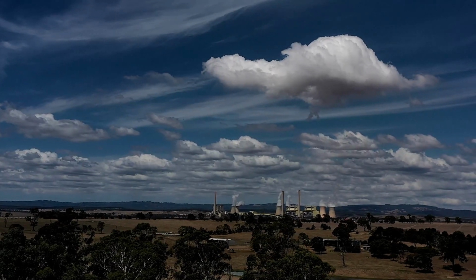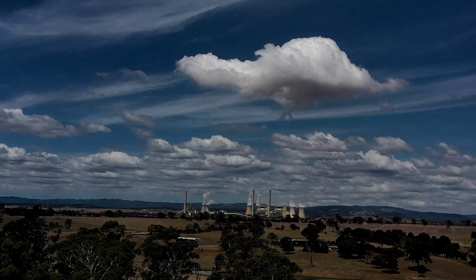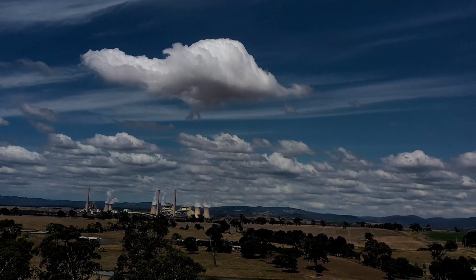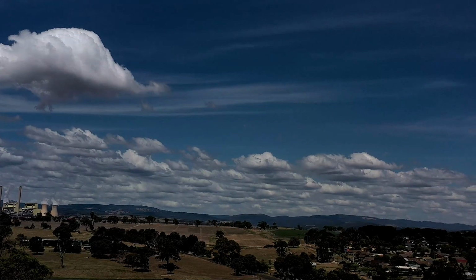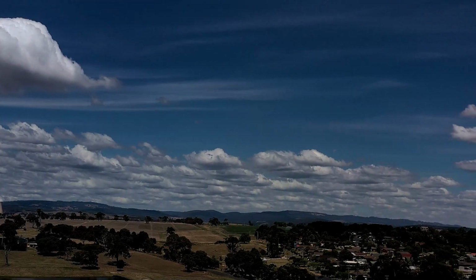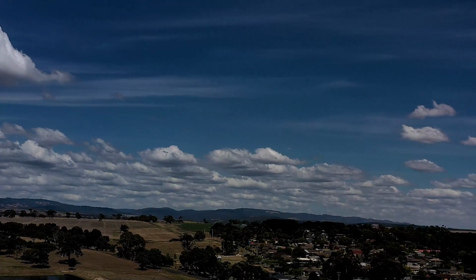The brown coal-fired thermal Loy Yang power station on the outskirts of Traralgon can easily be seen. With the Yallourn power station in the Latrobe Valley, they are the second largest employer behind hospital and aged care.